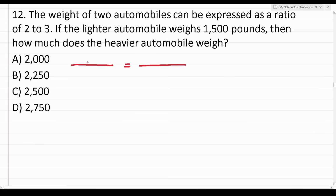Of course, as I've mentioned in this video already, you want to fill in the information that's given on the left-hand side of the equal sign, and on the right-hand side of the equal sign, you want to fill in what you're trying to figure out. Well, what's given in this problem? We know the weight of the two automobiles have a ratio of 2 to 3, where 2 refers to the weight of the lighter automobile and 3 refers to the weight of the heavier automobile. What are we trying to figure out? We're trying to figure out the weight of the heavier automobile.